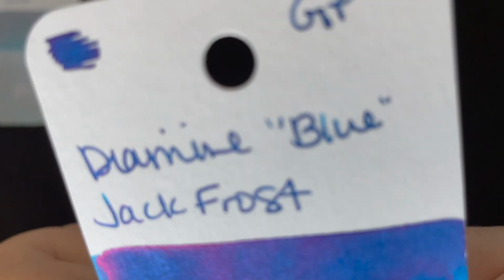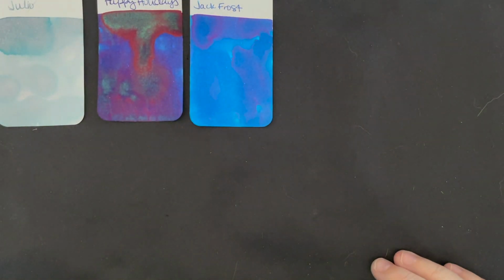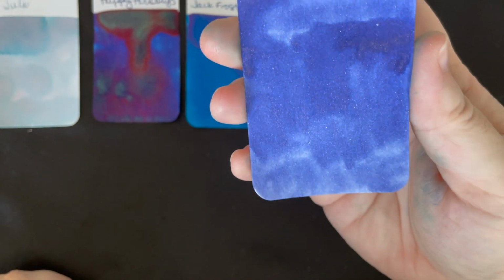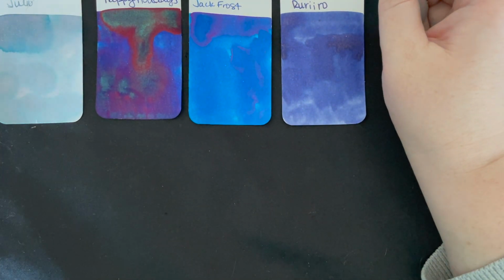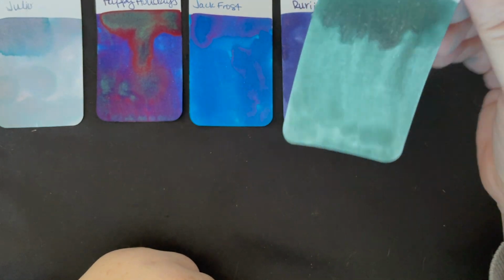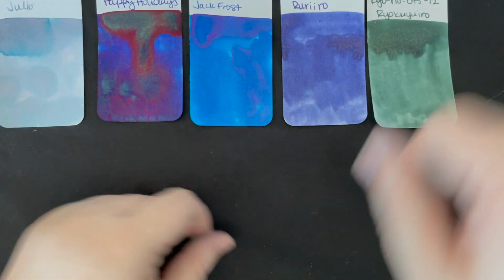The text looks like it has some. I don't know how well you can see it though. So there's that. And then what did I do next? Then I think I did this one, Ruriiro. I don't necessarily know. The shimmer is pretty. I don't know that I like how it's on the card though. And then Ryokuyuiro. Again, I don't necessarily know that I like how that shows up on the card.